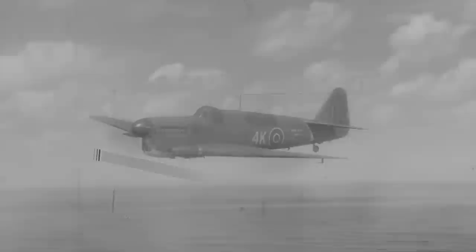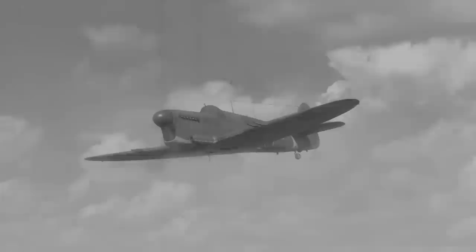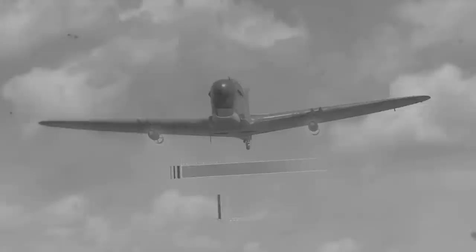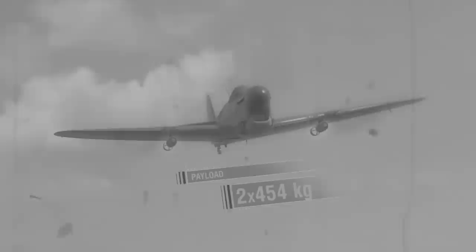It flew about 300 miles an hour. It was a fantastic thing. It had four forward firing guns, which were rather large, and it could carry bombs, but it was absolutely a delight to fly. It really was. It was fabulous.